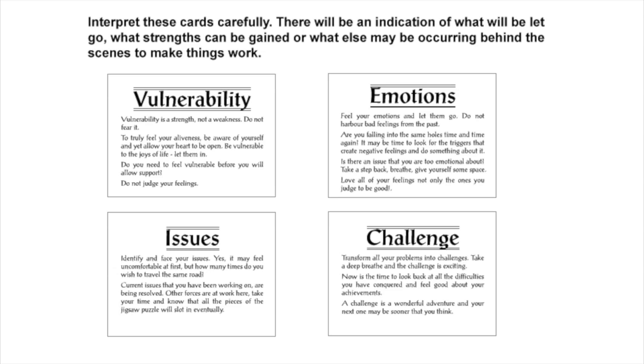Now that's quite explanatory, but I do want to just highlight here that if a card in this position is something that you might deem negative, such as the issues card or the challenge, vulnerability, responsibility card, I urge you to carefully read what's written on the card, because it can often indicate what will be let go or what strength will be gained by following through with the other 3 cards.